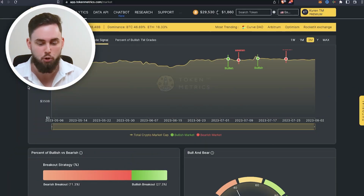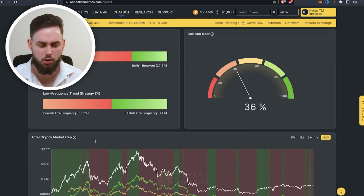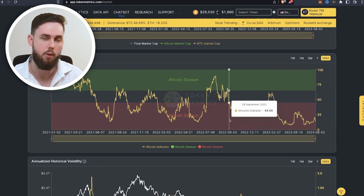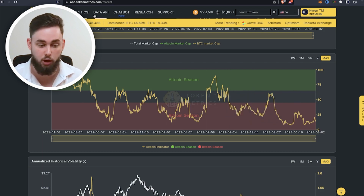So we're in the dashboard here. You can have a look at multiple different things, right? You got the bull and bear, fear and greed index, and so on and so forth. Well, I don't typically use this page other than having a look at the alt season chart. So we have the Bitcoin season, when Bitcoin takes its high dominance, and the altcoin season as well. It's a very, very powerful tool.